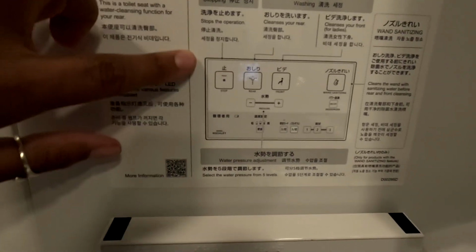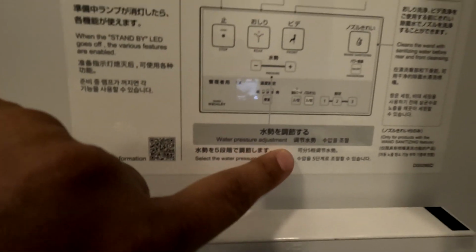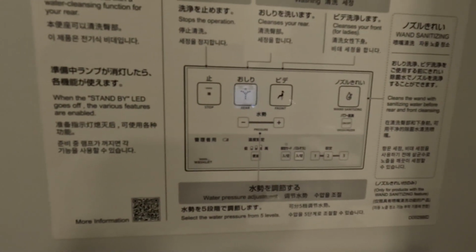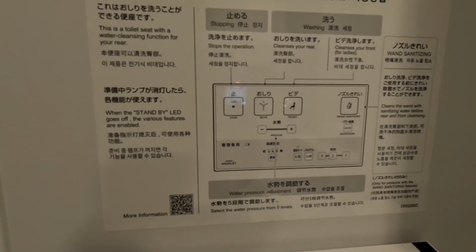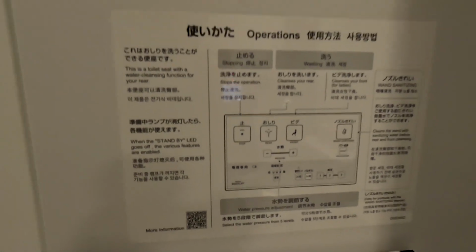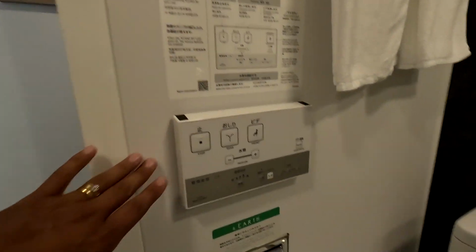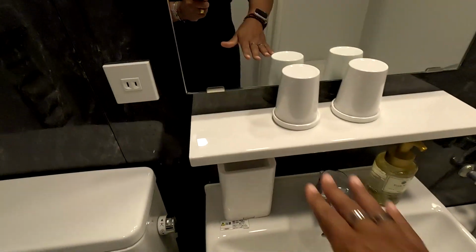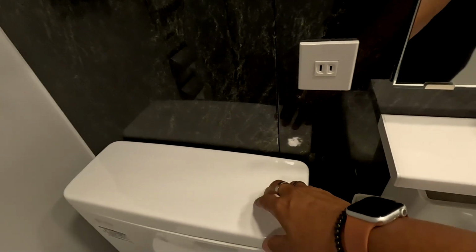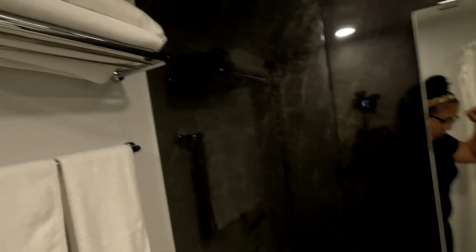It does kind of have some instructions here. It does have the instructions in a variety of languages. It looks like Korean, Japanese, and English, maybe Chinese, I can't tell. Anyways, so that's that. And then you've got a nice little sink area. There's not a ton of space to put stuff, so we'll probably have to utilize this area here, or we could use maybe even this little rack area here. We'll make it work, no big deal.